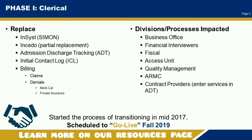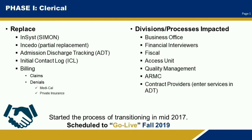It's going to impact some of our organizations like business office, financial interviewers, clinical staff, and our billing staff, as well as our contract providers who will be entering information into Avatar instead of into Simon.